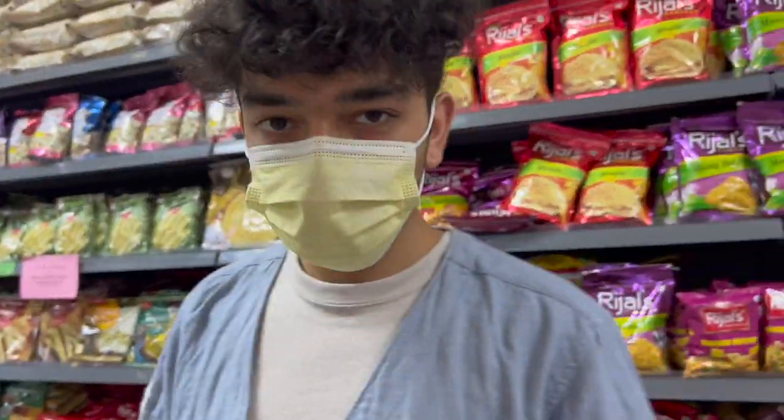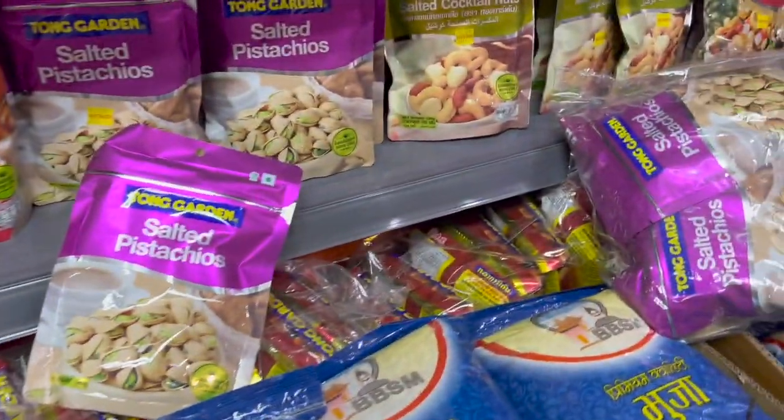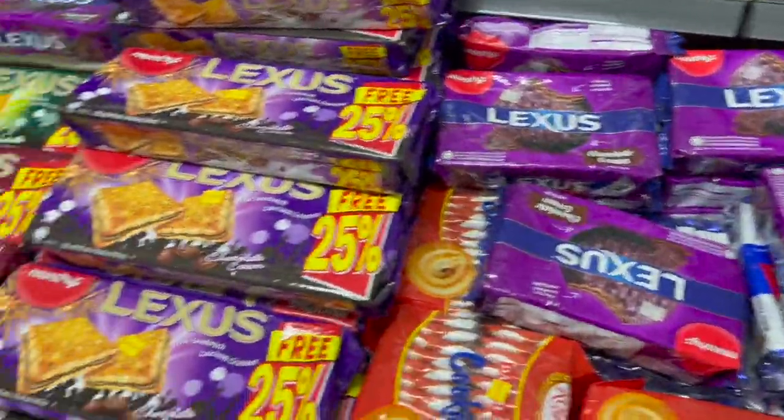Ashwab was helping in my vlog too. So we have salted pista. And we have this, it is very big, so we are taking this smaller one. That's a very purple color.